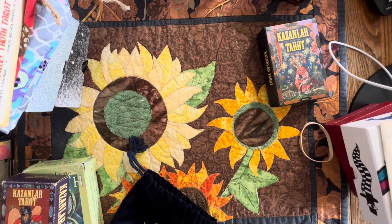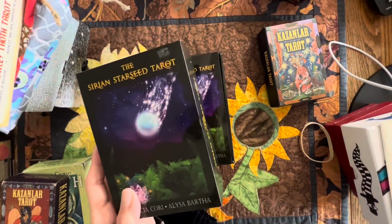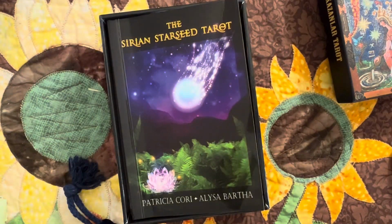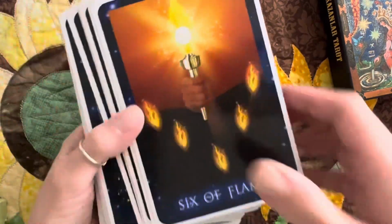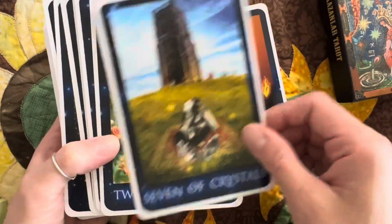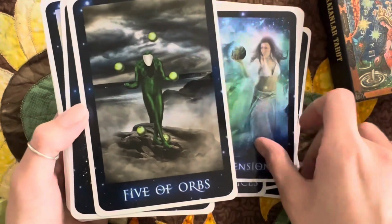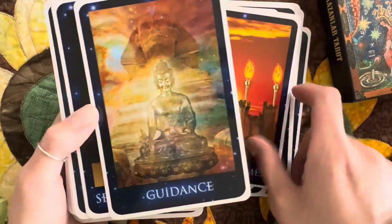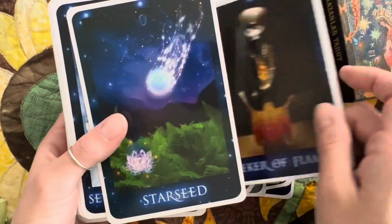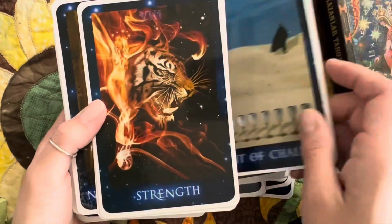I think that's it in the basket, but let's show some other decks. The Sirian Starseed Tarot that I couldn't put into my basket because it's huge. I really love it. This deck is very flowy to me. I could really read this deck, and it's very intuitive. I feel very connected to this deck too. Something about it really picked me, honestly.